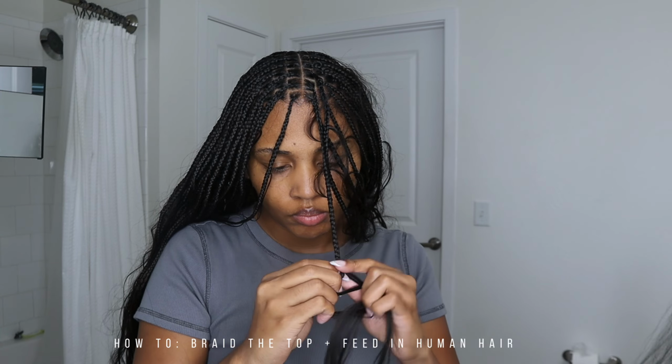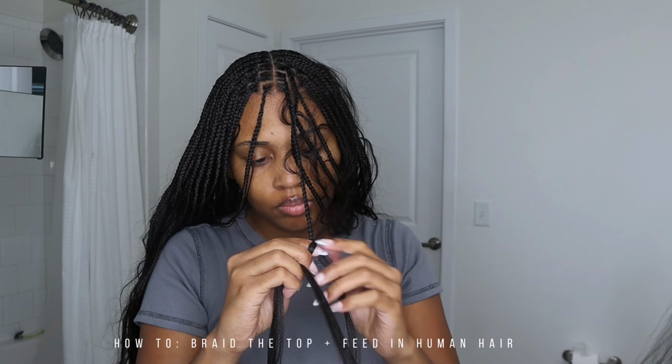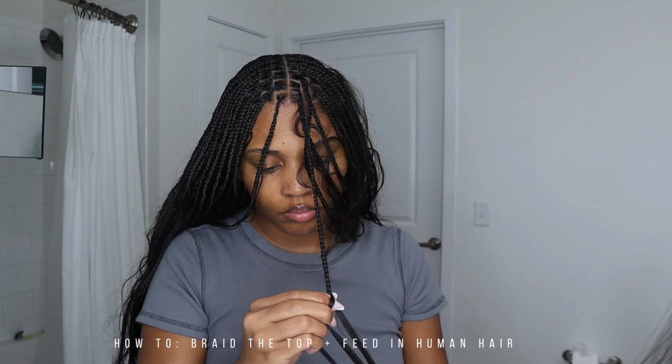But there is no special number that you have to put in there. You just keep on adding it until you reach your desired thickness. But always be mindful of the amount of hair that you have left. You don't want to put too much in the bottom and not have enough for the top. So yeah.